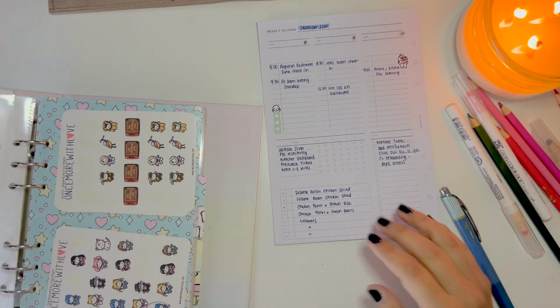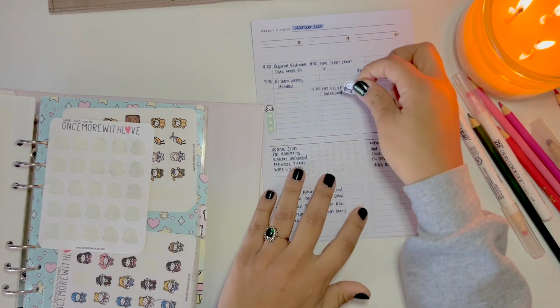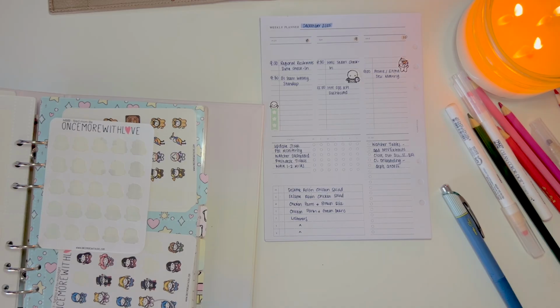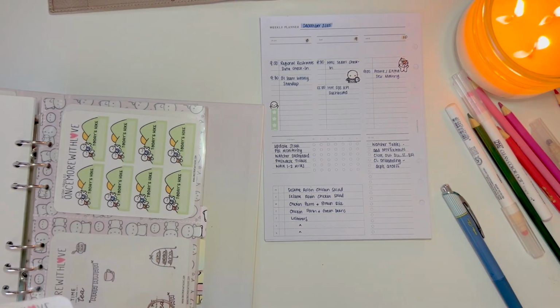Obviously, we are in Christmas time. I don't like my work planner to look kind of boring. I like to see a lot of colorful notes, maybe even sections where we have Christmas stickers, and it just makes my heart happy, honestly. So that's what I'm doing.